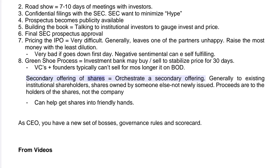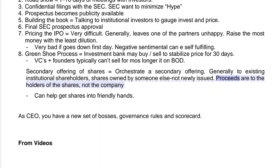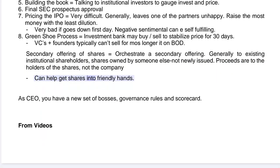Secondary offering of shares equals orchestrating a secondary offering, generally to existing institutional shareholders. These are shares owned by someone else, not newly issued. Proceeds go to the holders of the shares, not the company. It can help get shares into friendly hands.